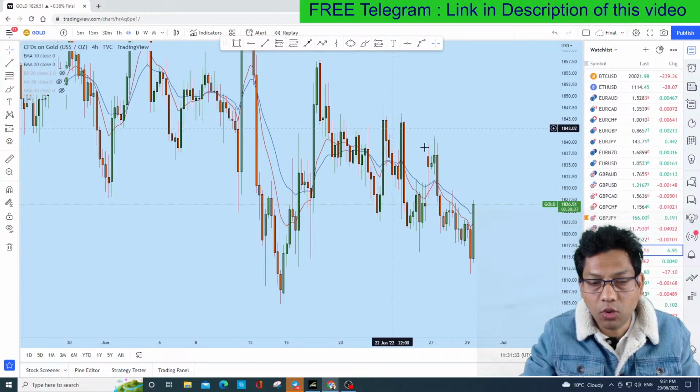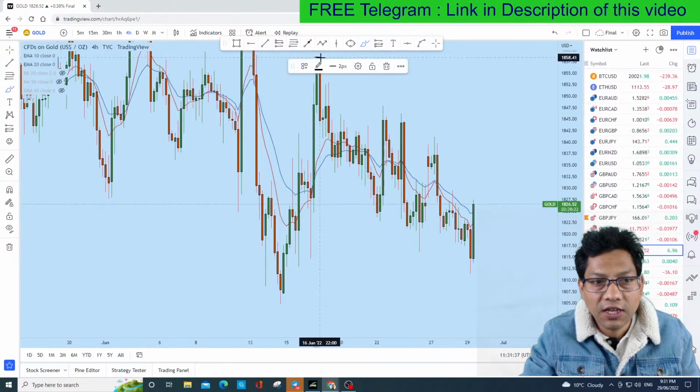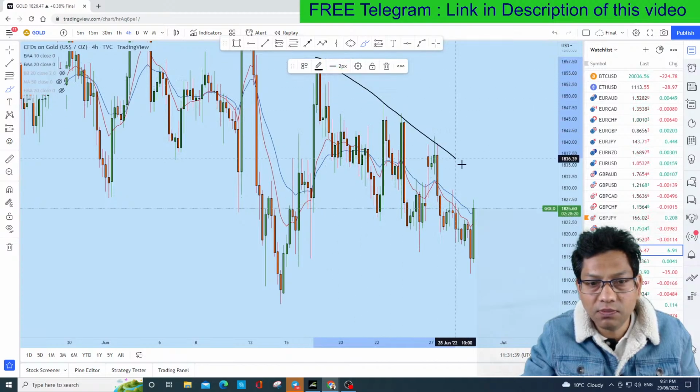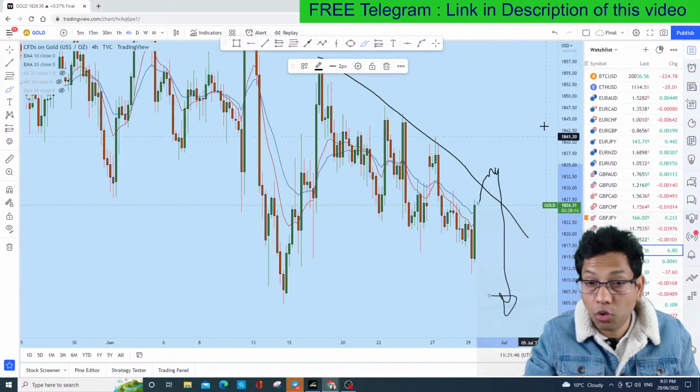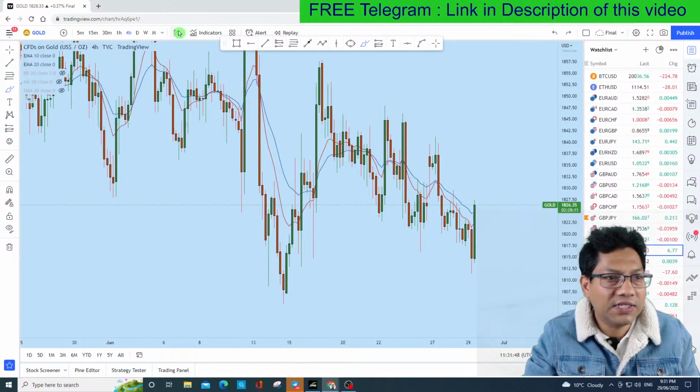This is the gold market on the 4-hour or intraday time frame, and we see that the price is moving along this smooth trend line, and when the price reaches there, we could find another selling opportunity on gold.